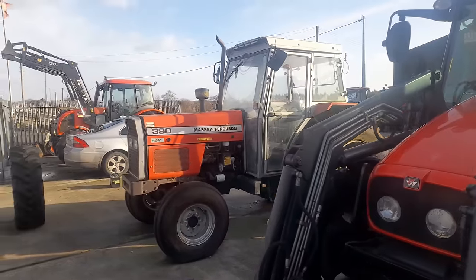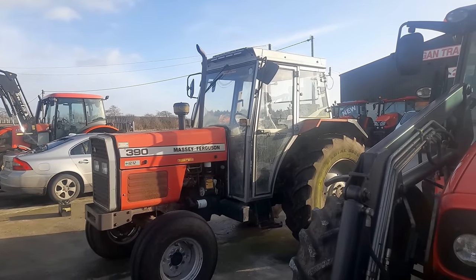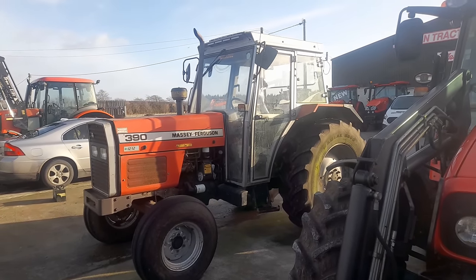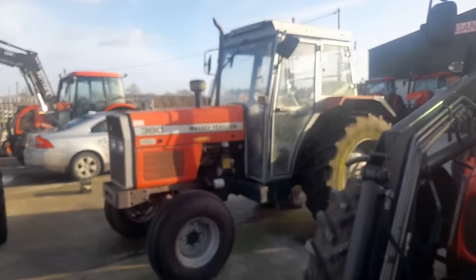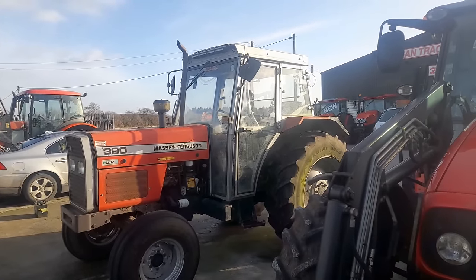And of course, again, we have the infamous 390. I have a thing about 390s. There's no doubt about that. The 390 Massey is, without doubt, a beautiful tractor. Like I said before, and I've said this in a good few of my videos, it just seems to be the last of the basic tractors.